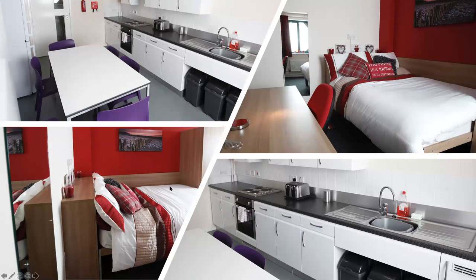And you can see in the kitchen in the top left there, you can see there's plenty of storage space, bins as well, seating for enough people, and again those shared fridge freezers in the main kitchen area. And normally the kitchens and the bathrooms are in the center of the flat, with three on the right hand side and three on the left hand side.